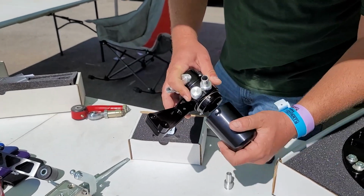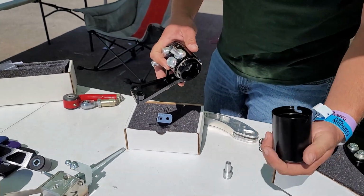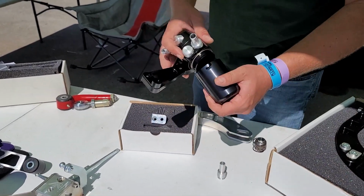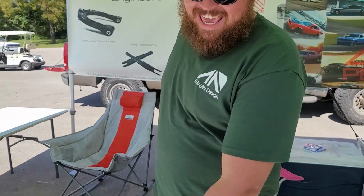It's just a twist lock there, so it comes off real nice when it's hot, or, you know, even if there's not much room to work around in the engine bay. You can get to it very easily to drain it.